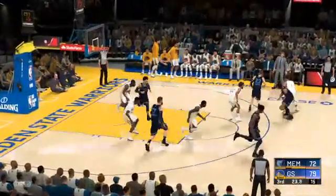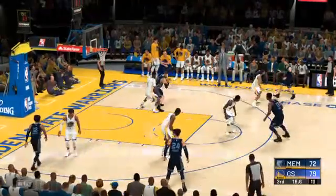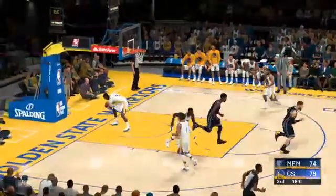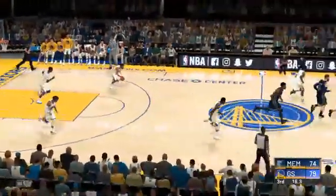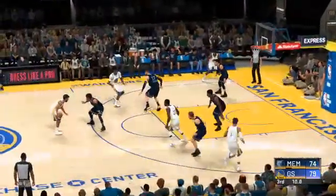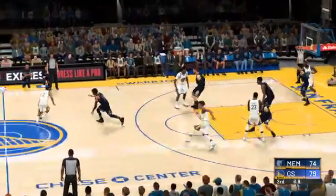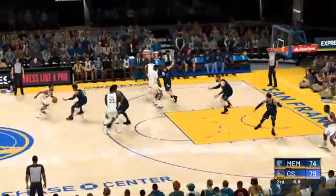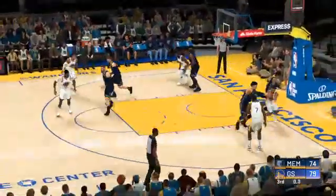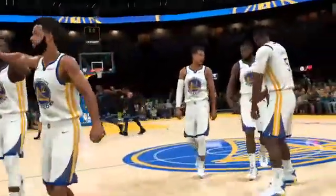Dishes it to Morant. 19 seconds left to play in the third. That one's in there. The Warrior lead is cut down to 5 on the bucket from Valanciunas. Just impressed with the teamwork out there, setting the table for one another. Here's Bowman. It's deflected. And timing is so important. I mean, right there, Brooks shows nice judgment, being able to get the rejection.